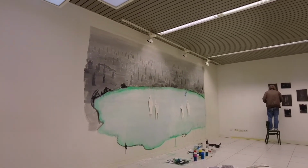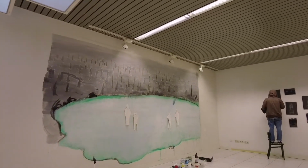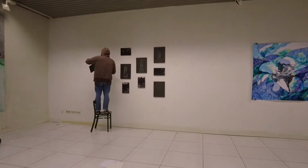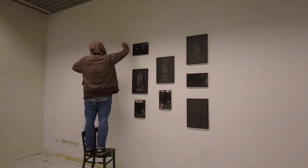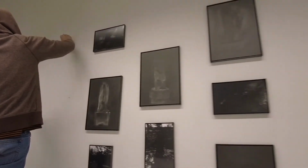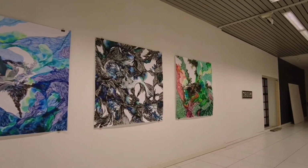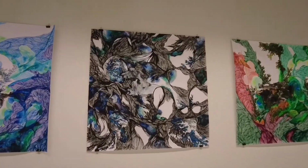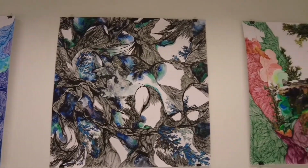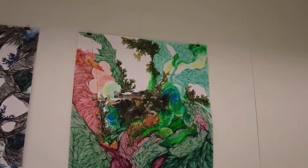Irakli has still not finished his one, but it looks great already. There we go with some very graphical art, natural patterns and colors. I like this one the most, it's really wonderful.